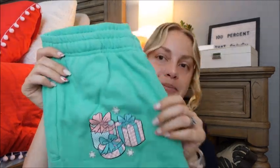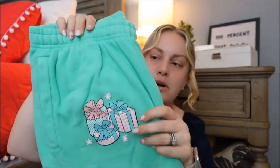I have a lot of Halloween apparel since Halloween is my favorite holiday. And I actually don't have a lot of Christmas apparel. So I think that was one of the reasons I felt okay to make the jump, because I love this print, but also I am kind of building out my Christmas apparel, which I don't have very much of. So these are the pants. I did get a small, medium in each. It was, I think, small, medium, large, extra large.